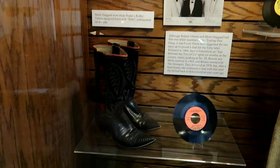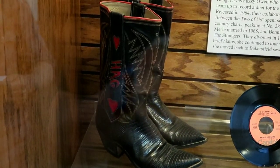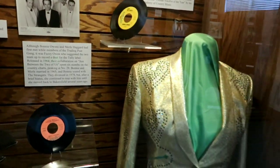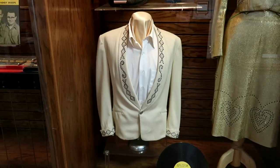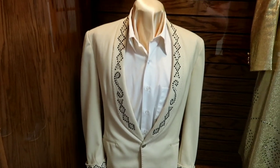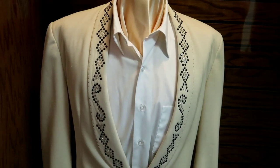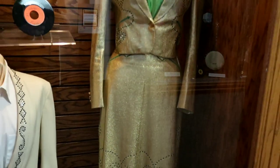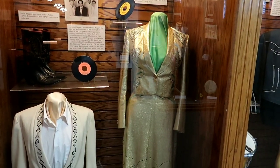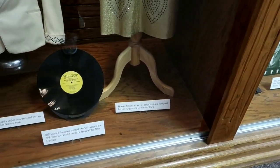Now right here are some awesome cowboy boots that say Hag on the side, and Nudie made those for Merle. Of course, Nudie's Rodeo Tailors. Now that Merle Haggard jacket was a Nathan Turk. You can tell that's not quite a Nudie. There's no flash to that one. There's a little bit of flash, but not quite enough. And this was Bonnie Owens. That was Merle's second wife. That was her outfit. Like I mentioned, she was part of Merle's act for years.